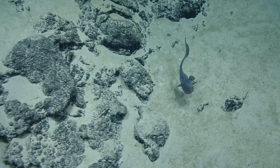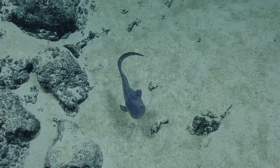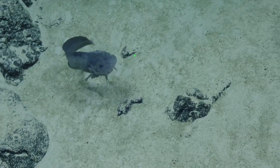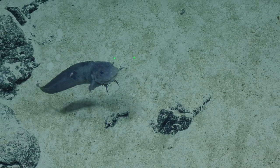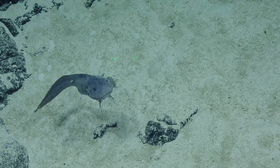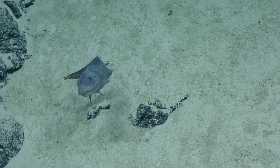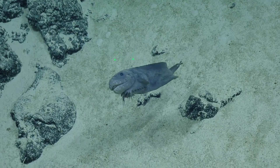Speaking of snailfish, I was wondering. I'm not sure yet. Look at those pectoral fins. Whoa, this is a cool fish. It's so cute. Look at that big old mouth. It's got a kind of cartoonish mouth on it. Yeah, I'm pretty sure this is a snailfish.